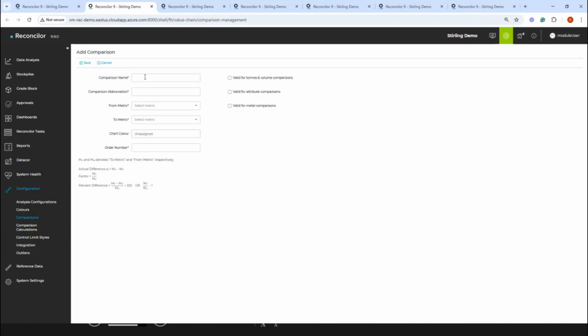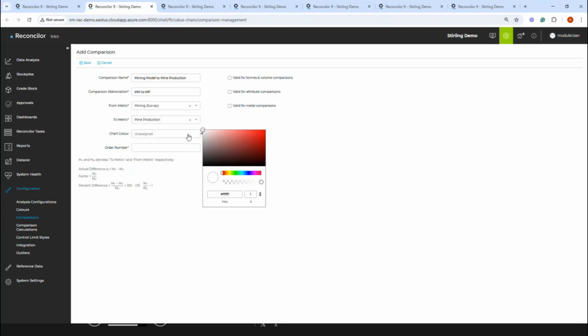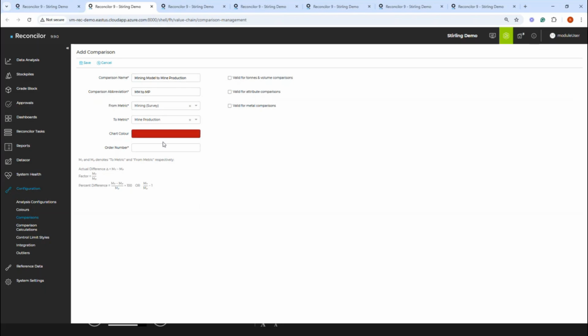And let's add it in, and I can call it whatever I want. As I said, mining model, model to mine production, and I'll call it to mine production, and I'll set it. So this is a one-off setting that you need to do. You have to come in and actually set it up. Mining survey to mine production. I can choose the color for it in a chart. You've got full flexibility around your color charting. And what did I say? Number 7. I'm going to set it up as 7.